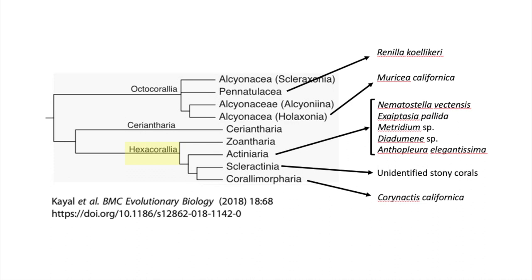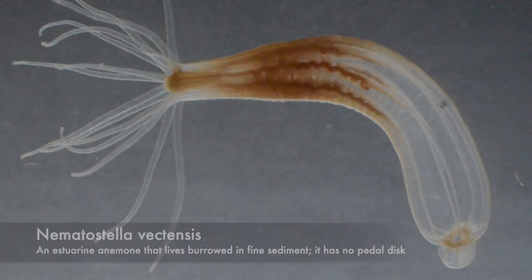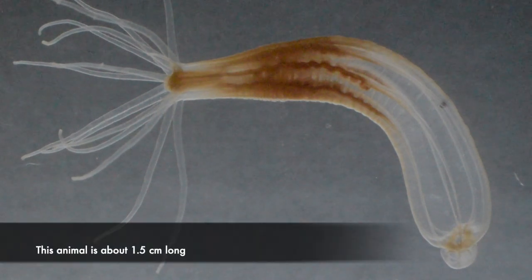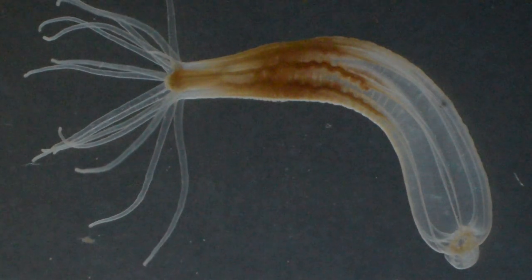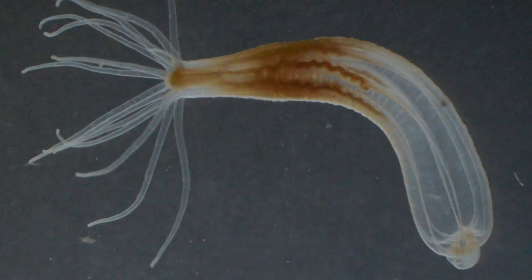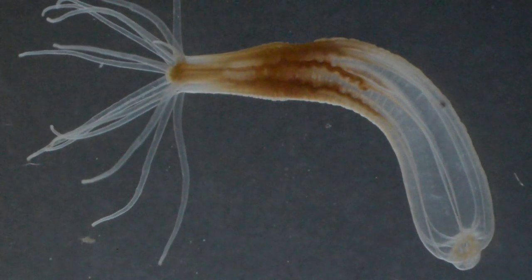We'll start in the large clade Hexacorallia, which includes the sea anemones or actinarians like this one, Nematostella vectensis. It's quite transparent, which is useful in getting oriented. Nematostella is an important model system in developmental biology, and I got these from a lab culture maintained by Dr. Deirdre Lyons at Scripps Institution of Oceanography. It does not occur in the wild in Southern California, to my knowledge, but it does in Central and Northern California and in Oregon and Washington.